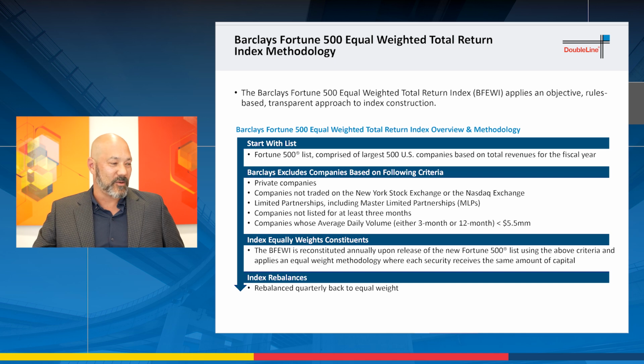You can kind of just let it go, and that's let your runners run. And that's one of the benefits from the market cap side of things. Your trading costs are relatively low. For an equally weighted index, you do need to rebalance in order to maintain those benefits from equal weight.